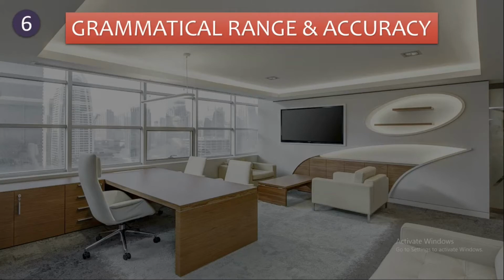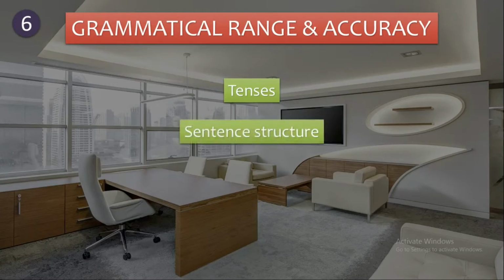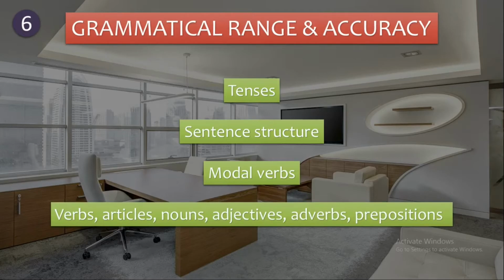The next tip is about grammar, which is to use a wide range of grammar in your answers. You should have a range of tenses like simple present, present continuous, present perfect, future, and so on. Different sentence structures like simple, compound, and complex. Range of modal verbs such as might, can, could, etc. And obviously, range of verbs, articles, nouns, adjectives, adverbs, prepositions.